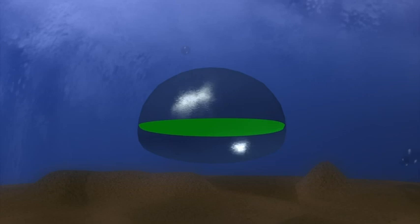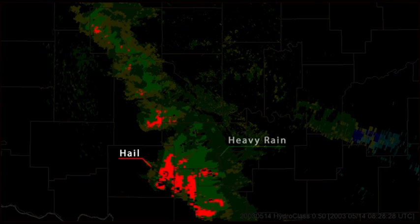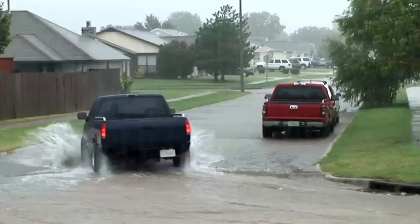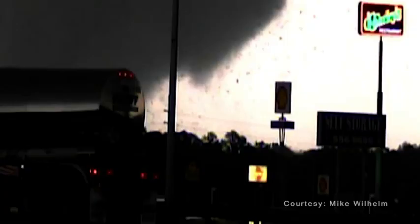Dual polarization technology takes the radar from 2D to 3D. Forecasters now know more about what type of precipitation is falling, which is very helpful during winter storms, as well as how much rain is accumulating, resulting in better flash flood warnings. The radar can also detect and track tornadoes based on debris.